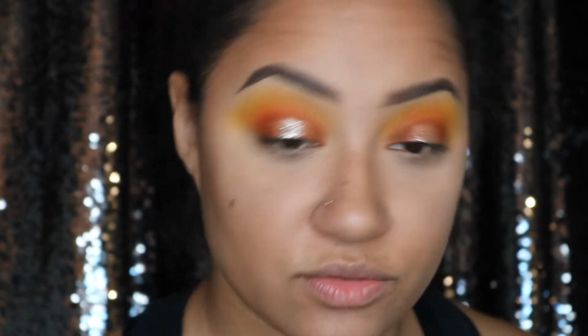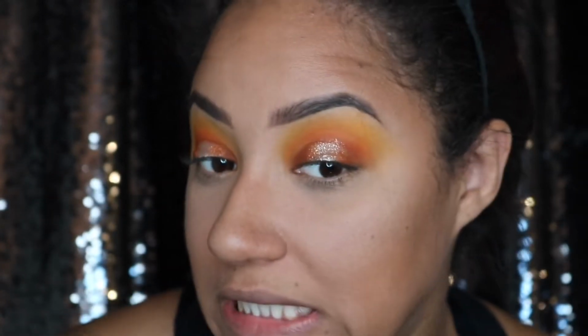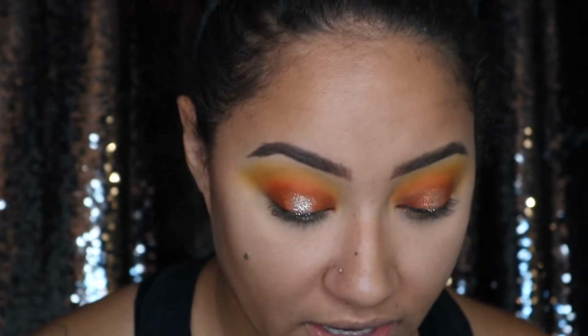Just like so, just to get rid of any harshness. So far this eyeshadow palette is really nice, as well as the glitter shadows. I think that they're really, really good.